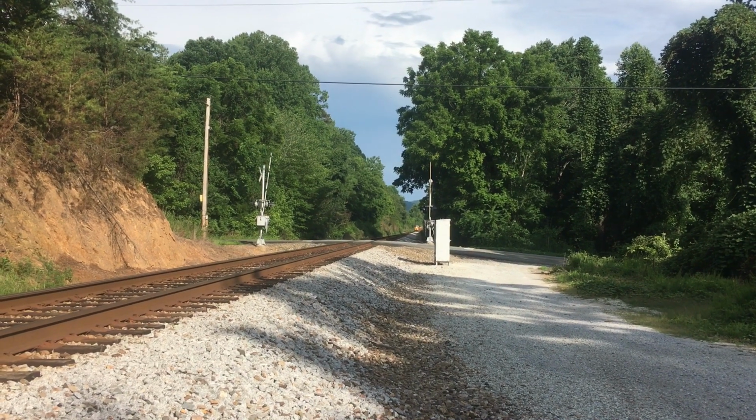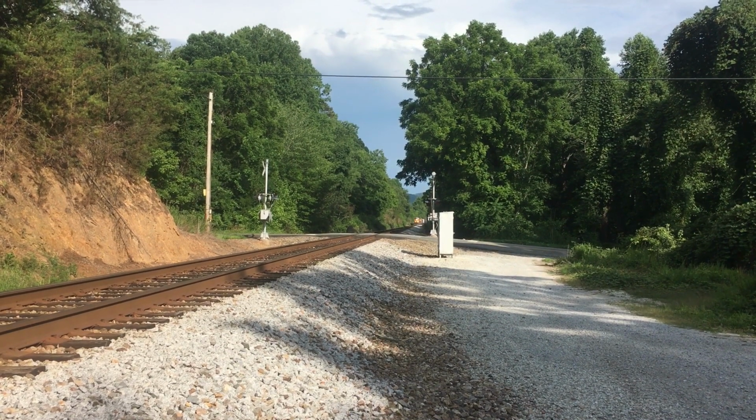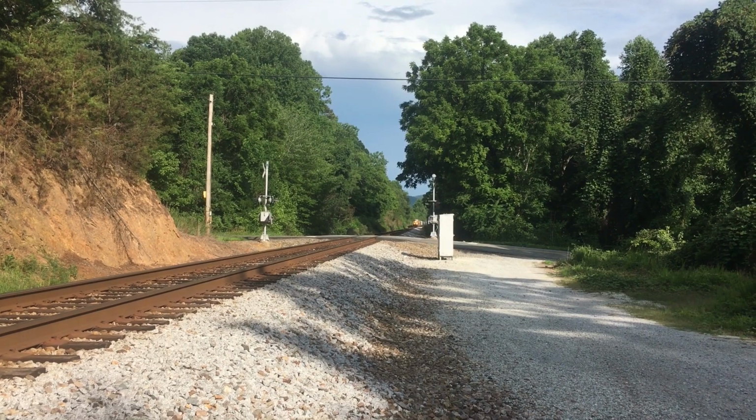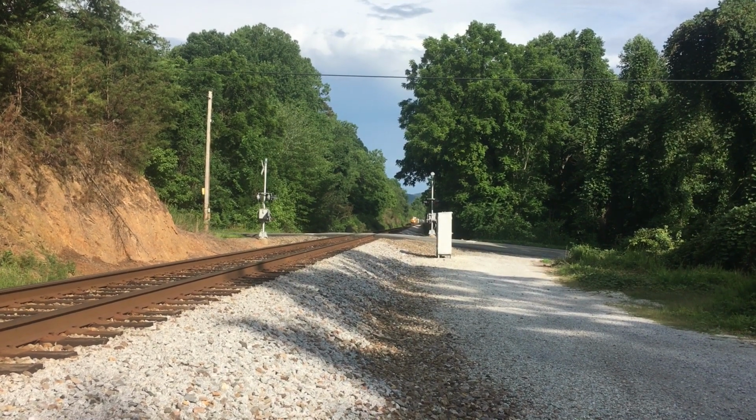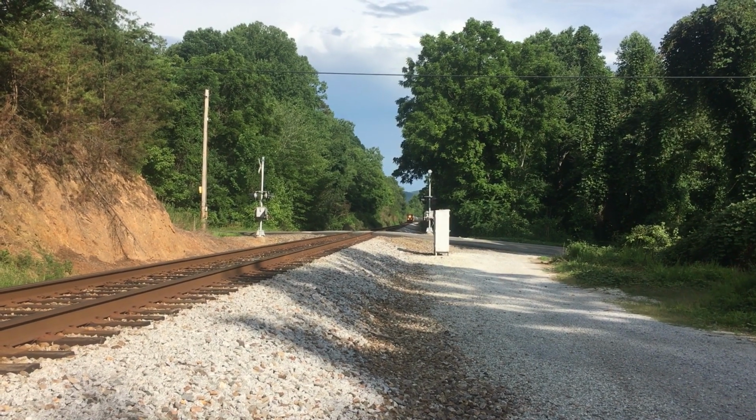Alrighty, here we go. It's gonna be interesting to see how they've got this train set up. This is two different trains combined, 756 axles, over 11,000 feet.